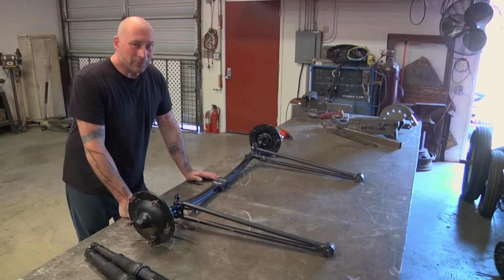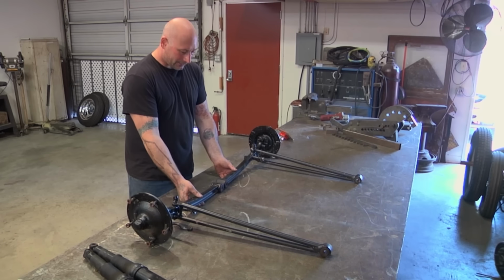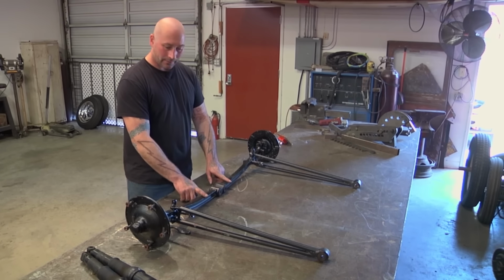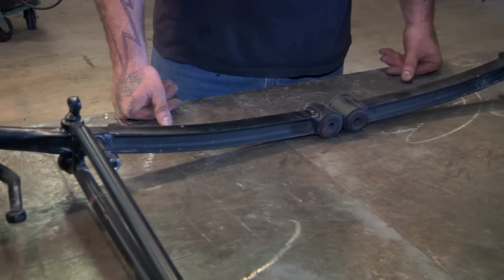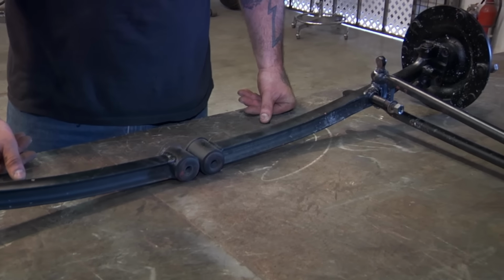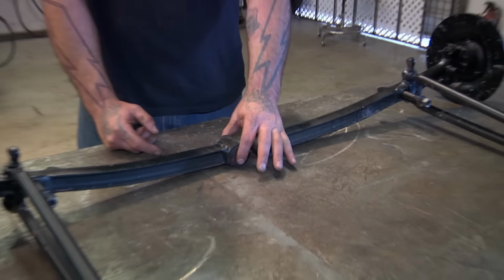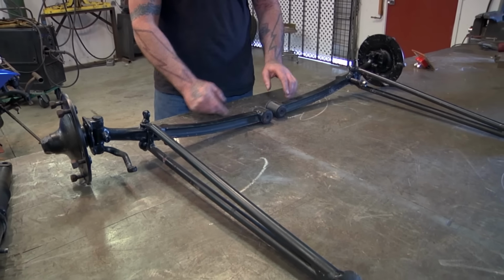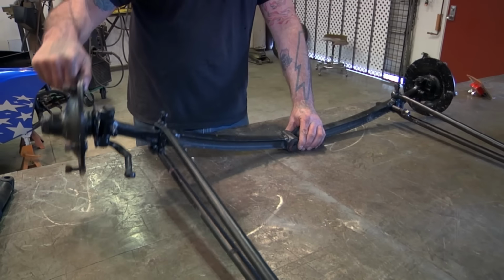I was thinking about how to improve it and kind of make it unique. Typically, the axle is a solid axle. These two centers are just joined. My idea with it was to split it, sort of like you see the later model Ford trucks, the independent I-beams. So I cut the axle in half. I took these bushings from leaf spring and just welded them in. So now the axle is sprung independently.